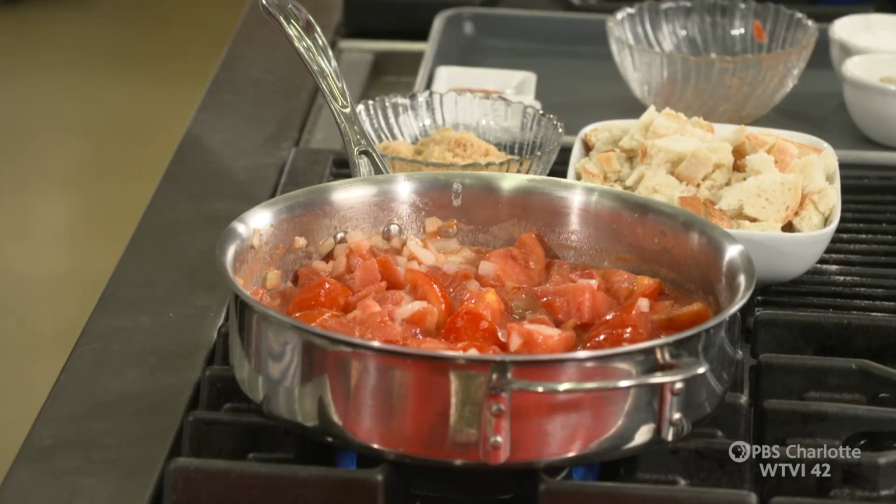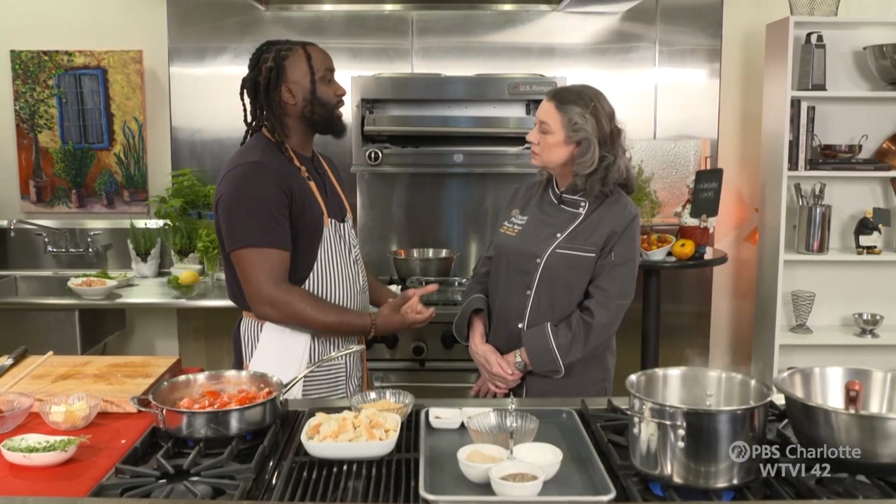I think we can start on our bouillon for our shrimp salad. So this chermoula is a North African relish or a marinade that is used in Tunisian cooking, Moroccan cooking. And the thing I love about it, I use it a lot.